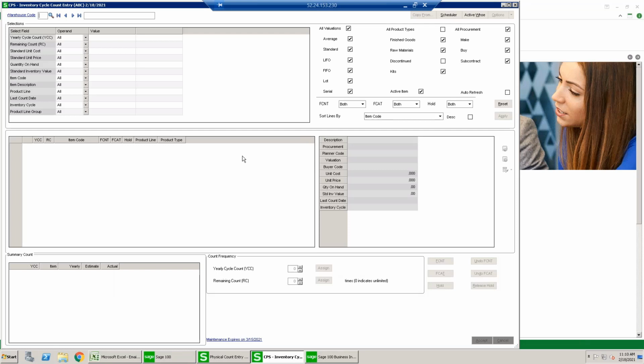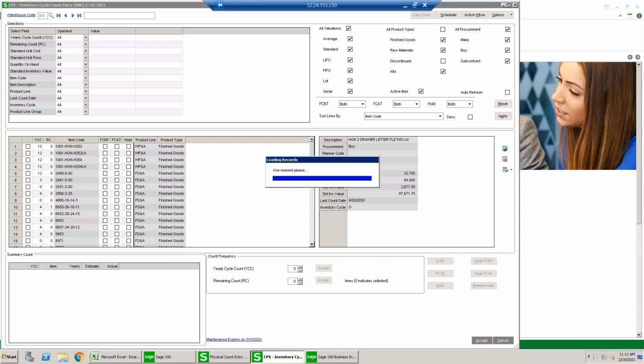You will see that the program is a single screen user interface, very simple to use, very easy to manage. Your warehouses are up here. You can scroll through the various warehouses using these codes and arrows. If you have multiple warehouses, each warehouse is going to have its own schedule. You can configure what time you want to generate the cycle count per warehouse, and you can also set up automatic email notifications by warehouse.